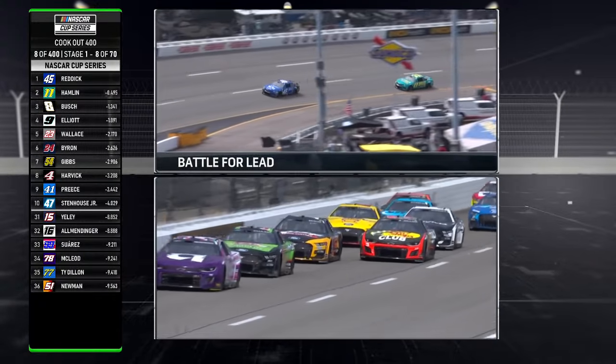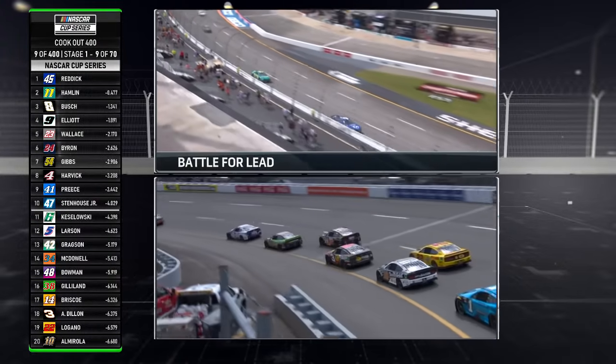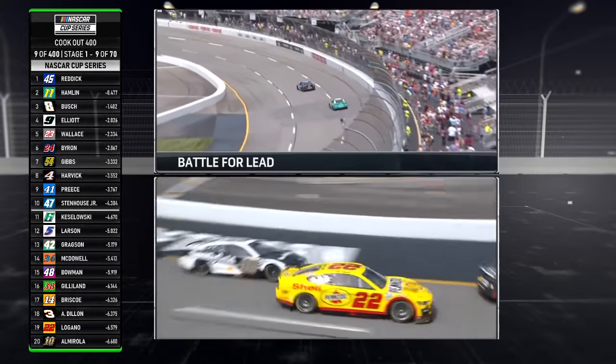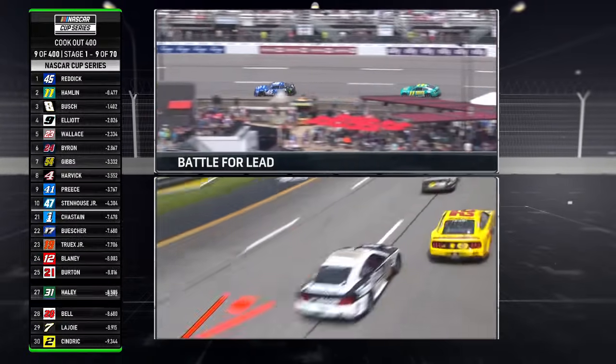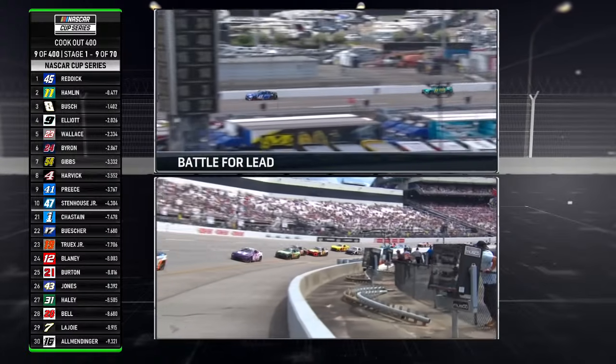The lead battle, you see 3 car lengths separating Reddick from Hamlin up front. Yeah, the 45 gets up the racetrack a little bit on the corner exit. Denny likes that. He says, hey, I'll take that bottom. Move up off the racetrack and give me some clean air. Reddick will try to tidy up that turn 3 and 4 this time by, Marty.